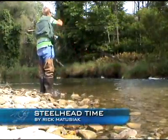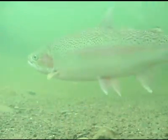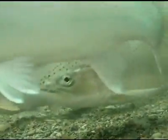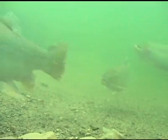Steelheaders are an inventive lot. Seems they're always coming up with new ways of putting more fish on the bank. Despite all these tricks, being at the right place at the right time means everything. It's a matter of rainfall and temperature. In Great Lakes tributaries, this is a possibility year-round. Spring is most popular, though fish may not be at their best due to spawning. Fall is a close second, with ideal weather and steelhead in prime condition.